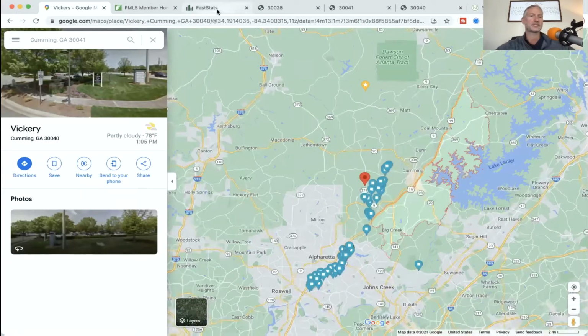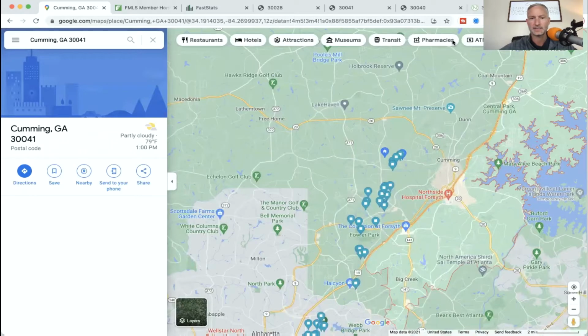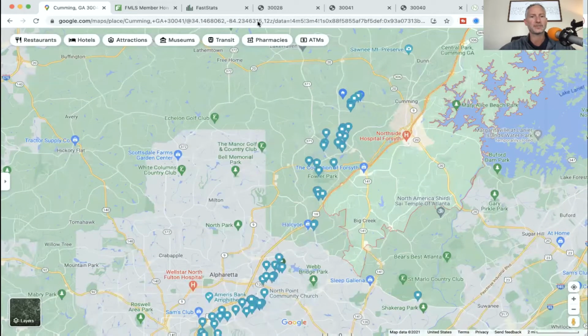So really quick, I'll just go over some stats. I talked about Halcyon in my Alpharetta video. That's like a big live, work, play. That's technically Alpharetta, but that's about exit 12. And then here you hit the collection at exit 13, and then downtown Cumming and some big development around exit 14. And then it keeps on going up.